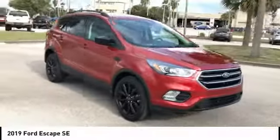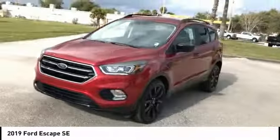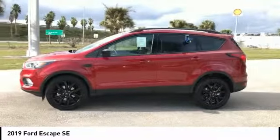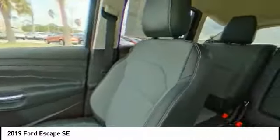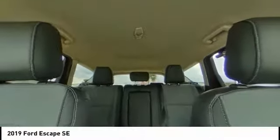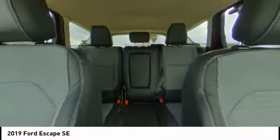Here are some of this vehicle's great options: stability control, traction control, steering wheel audio controls, remote engine start, keyless entry, backup camera, anti-lock braking system, Bluetooth, driver airbag, adjustable steering wheel. This isn't just a vehicle, it's an experience. So stop in for a test drive today.